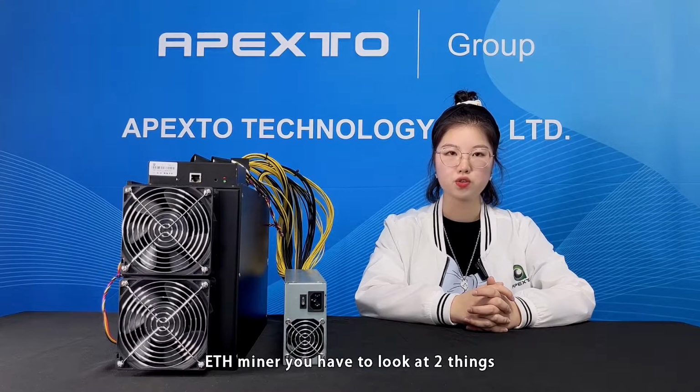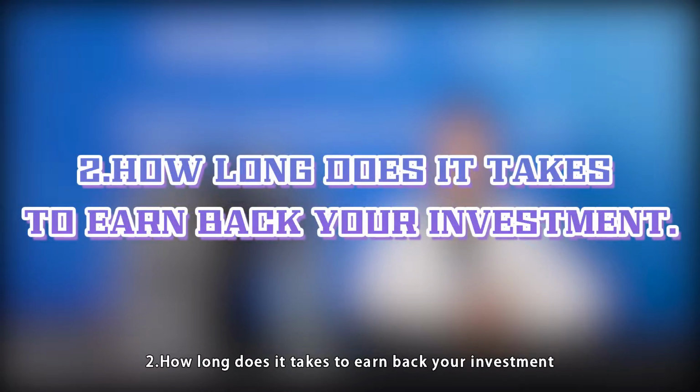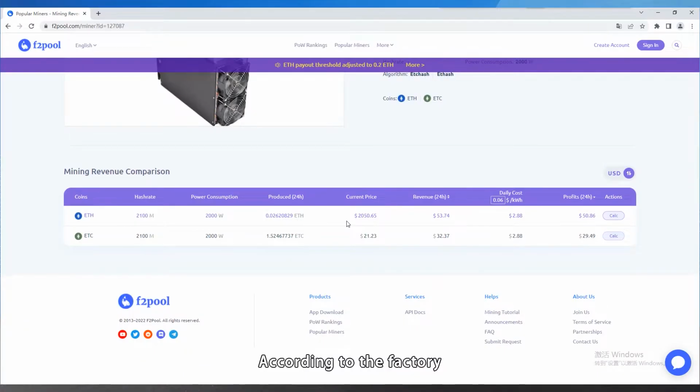The experts say that when you evaluate an ETH miner, you have to look at two things. The first, power consumption. The second, how long does it take to earn back your investment? According to the factory, the ETH miner YM-100 uses 2.4 kilowatts per hour and has a daily revenue of $100, which means that daily profit is around 75%.